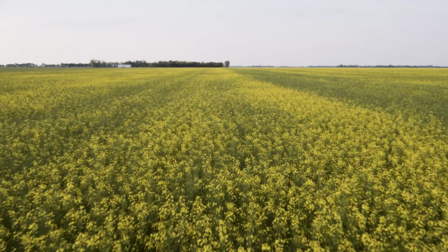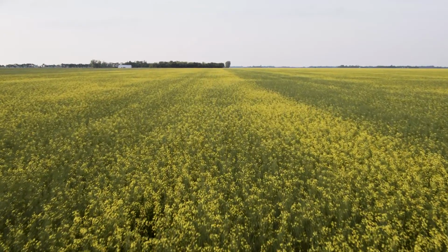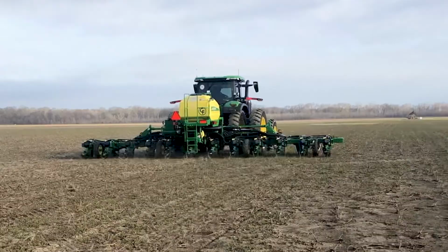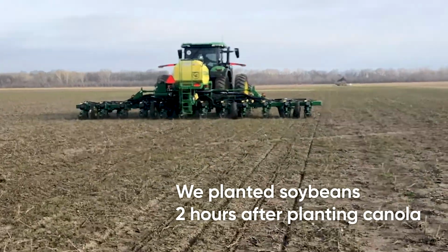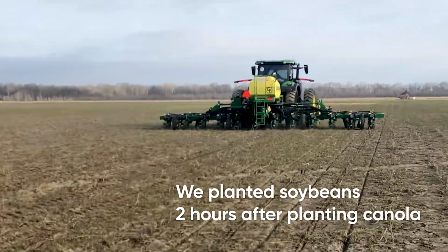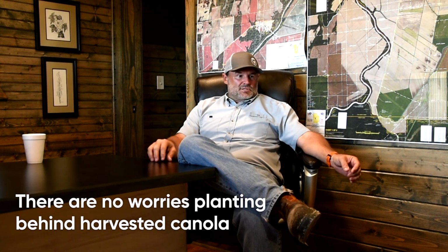This year, I knew I was going to plant the canola, so I cut the soybeans, planted the canola into the soybean stubble. When I cut the canola, 2 hours after the canola combine got finished, we planted the beans straight into the stubble, no ground prep, no anything. So there's no worries at all planting behind a harvested canola field.